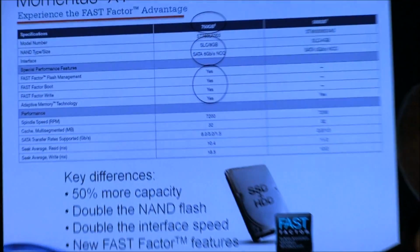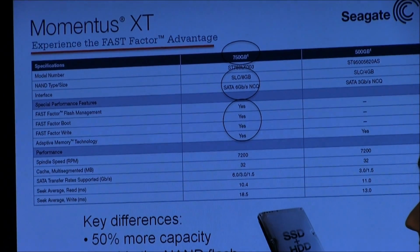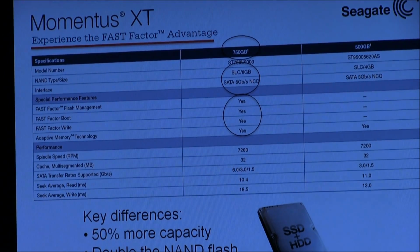Our adaptive memory technology that I mentioned earlier keeps track of what you need to use most. In fact, we've now got some new elements of our specs that we call fast factor technology, and these are more ingredients for making the SSD and hard drive combination in a solid state hybrid drive faster. Our fast factor flash management is just a way to make sure that we write to that flash as infrequently as possible, because flash memory is subject to overuse and wear out conditions. So we manage that very carefully.